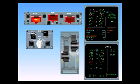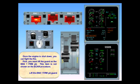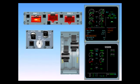Once the engine is shut down, you can fight the fire. First, you must lift the guard on the engine 1 fire push button. This item is not shown on the ECAM procedure. Lift the engine 1 fire push button guard. Now, push the engine 1 fire push button switch.